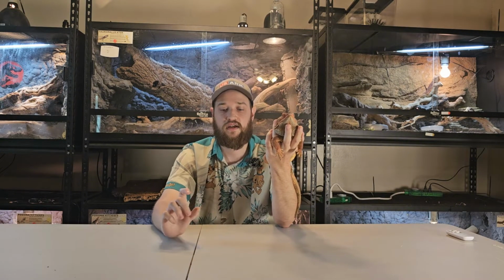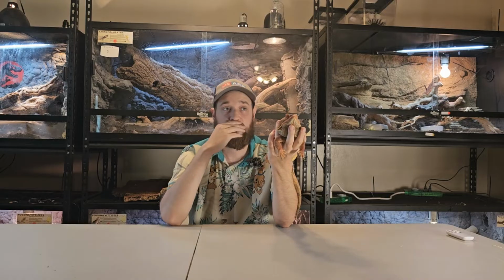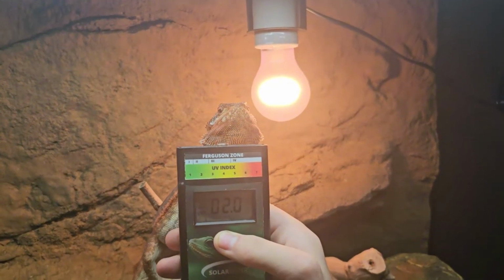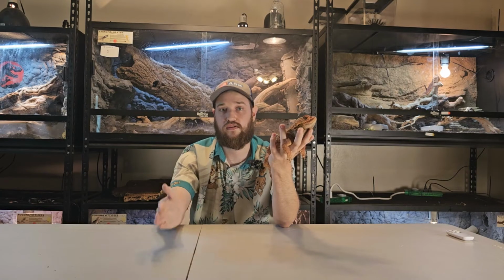Or you can do what we do and get yourself a solar meter. Solar meters are really good for this because the UV rays in the bulb can last quite a long time if you're actually reading it with the solar meter. If the solar meter says at least 2.0 or higher at the spot that they're going to be basking, then you should be fine to not replace that bulb until it gets below that 2.0 threshold.